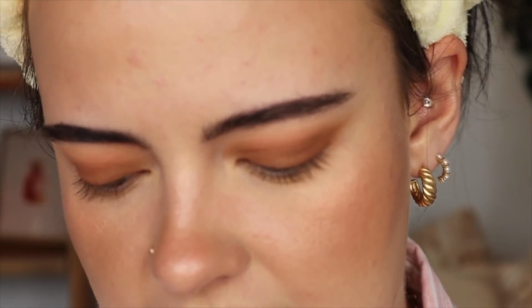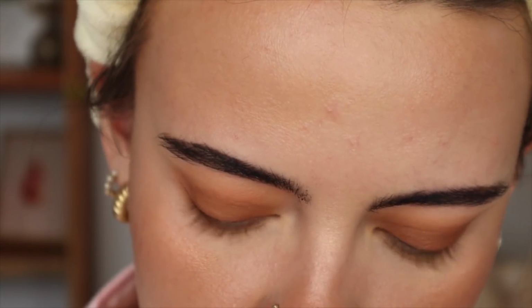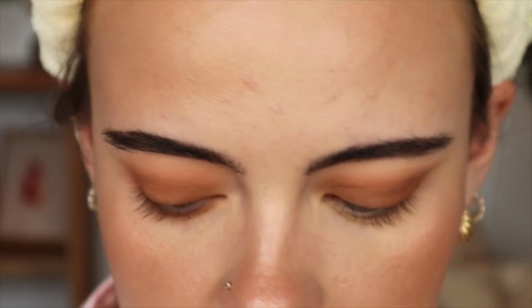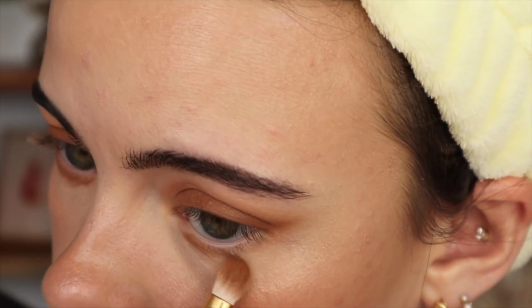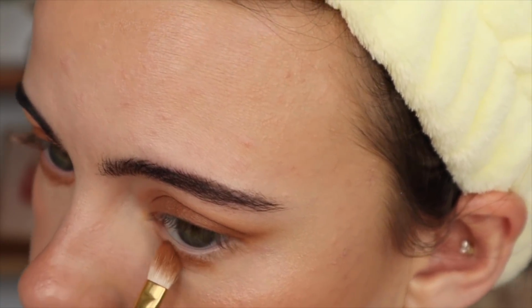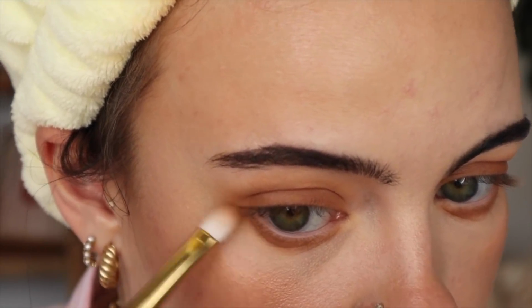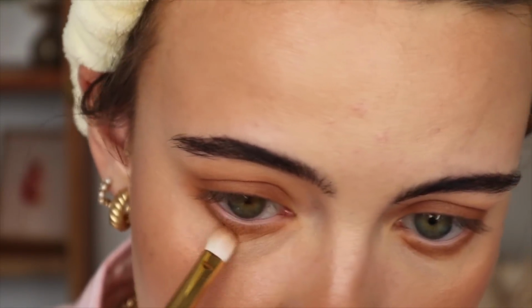So I don't know about these. I'm going to carry on with that deeper color and throw it all across my lid. This is a really nice matte shade, really, really pretty, and it works really well. I'm just going to wipe that brush off and dip into the other quad on the lighter shade just to diffuse the edges here.